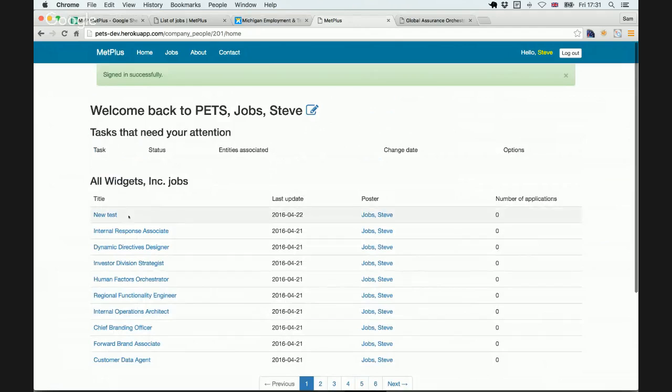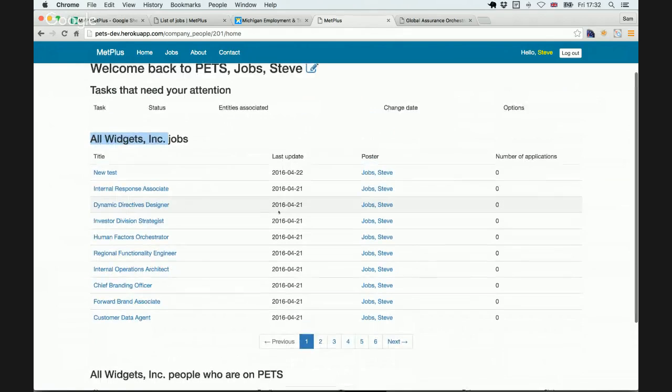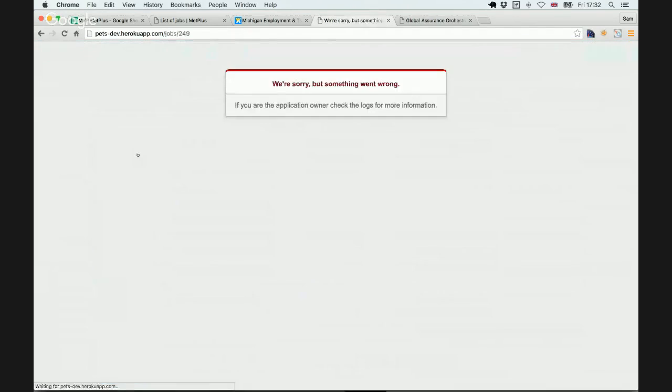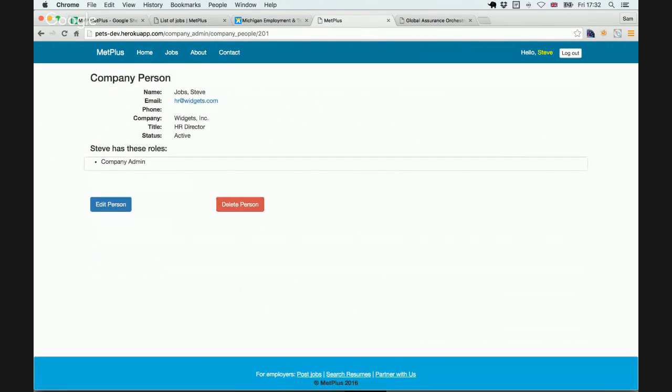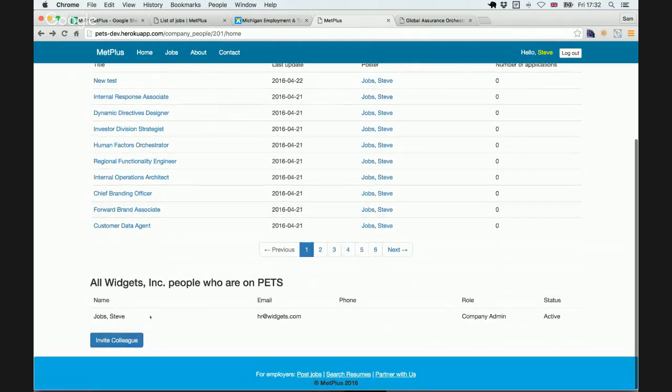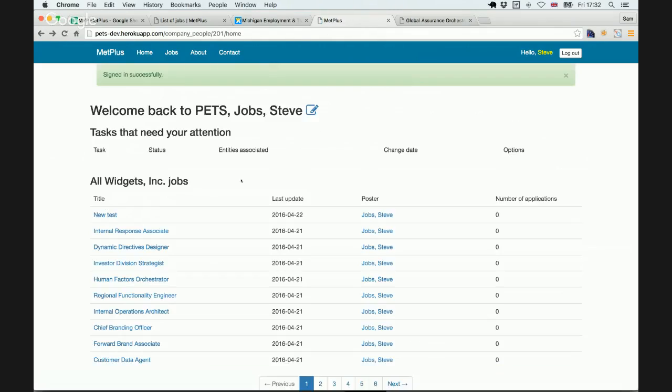So we've got tasks. I might have some tasks. I've got some widgets. All widgets. Widgets is the name of my company. These are the different jobs I've been able to post. I can go and have a look at them, although that's not working at the moment. We've got a company person. Fair enough. Who's company admin? I guess that's me. I'm Steve Jobs. Cool. And I guess then I can invite colleagues. Yes, I can invite my colleagues into the system.